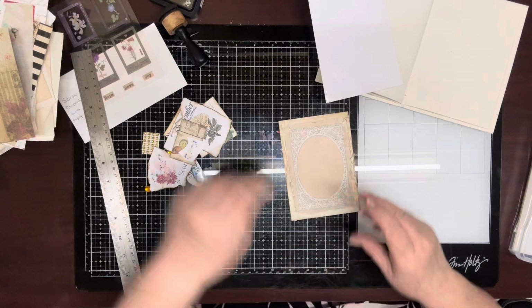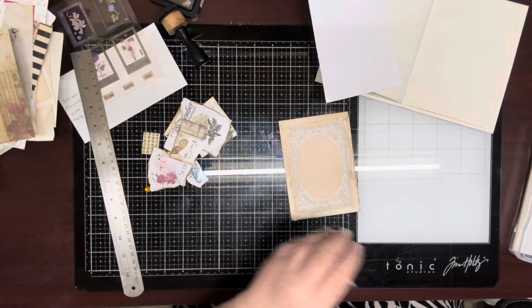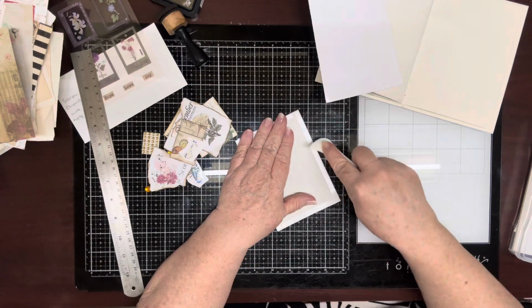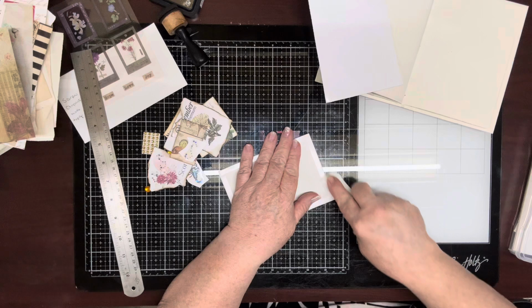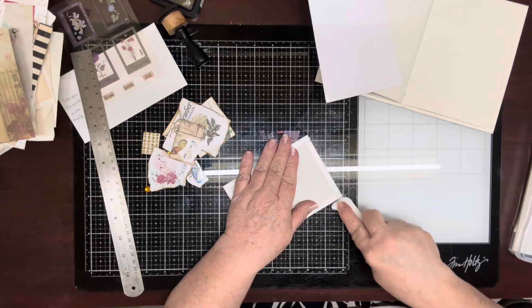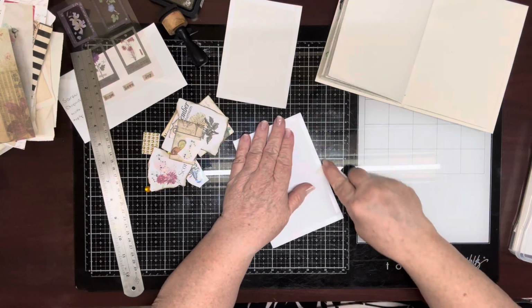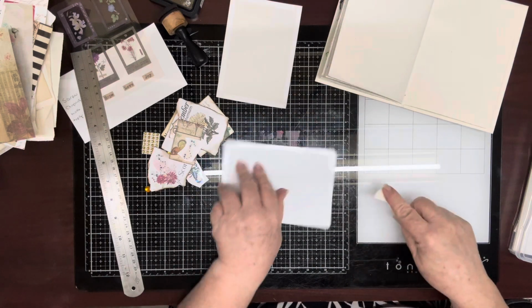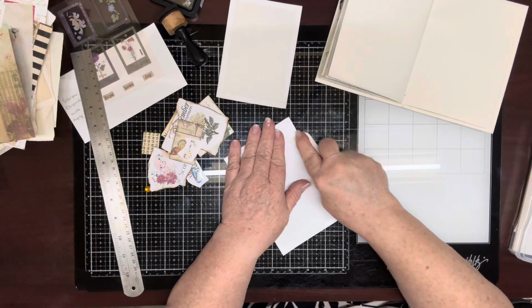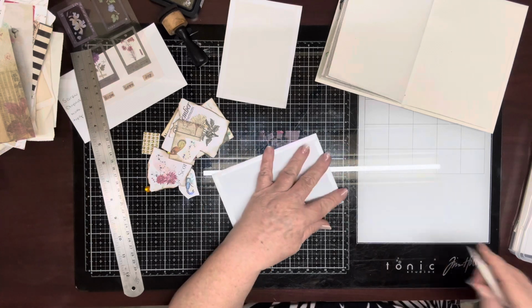Okay, I'm going to stick him where he belongs and then I'm going to burnish that tape down, because some may have trouble with their tape sticking, and the best way to make sure it's going to stay there and stick is to burnish it.